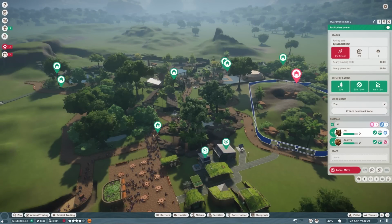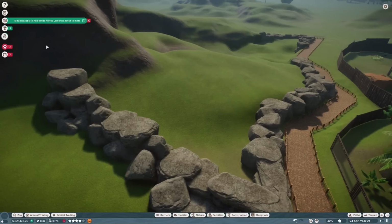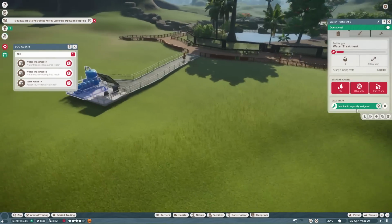And now I think it's time we move both of these bears into this habitat. So let's test it out and see whether it's still escapable or not. I guess that'll be the main question.